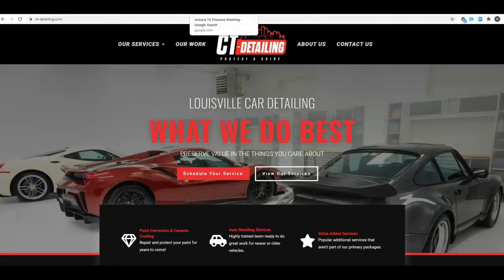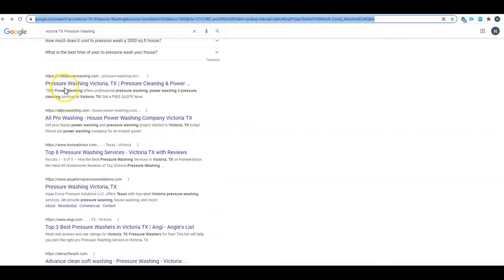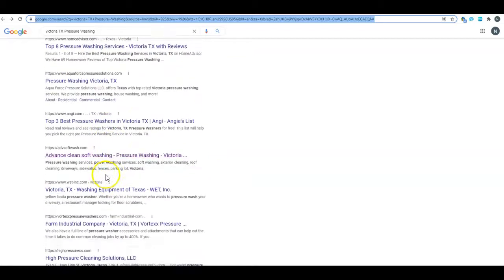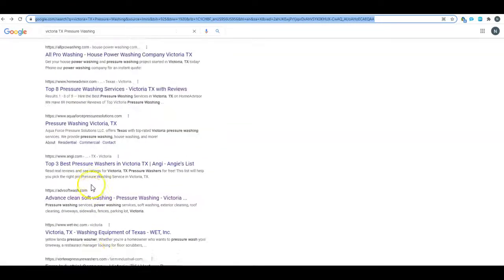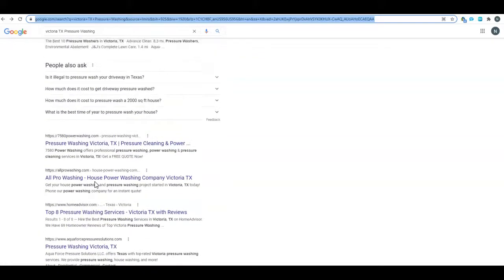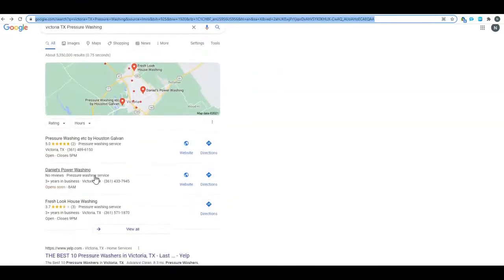So just to give you some examples of what we could do, on yours, I would just do Victoria TX pressure washing. You can see some of the companies here, or actually most of them, ranking on this first page. They all talk about pressure washing and Victoria, power washing Victoria, pressure washing Victoria. So you can see how that kind of ties into ranking here. If everybody on the first page, or 90% of them, say pressure washing and Victoria in their title tag, and they're ranking on the first page, wouldn't you want to do the same thing? So that just kind of shows you the power of that.